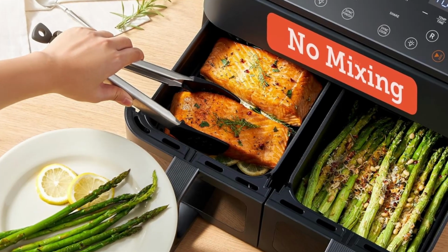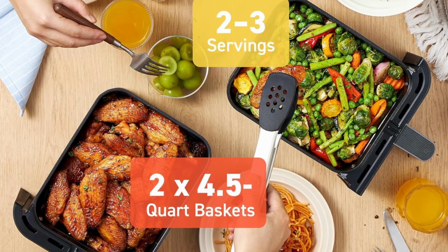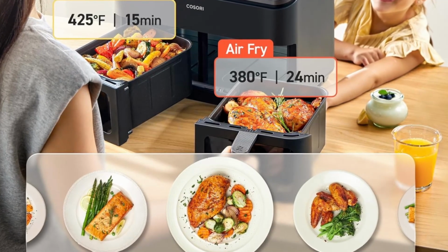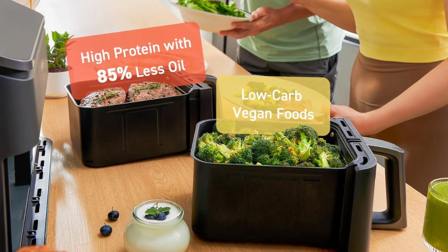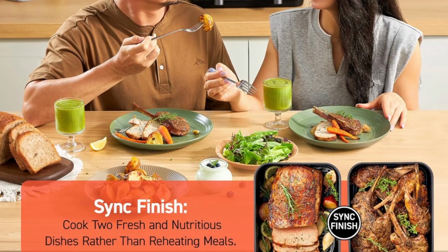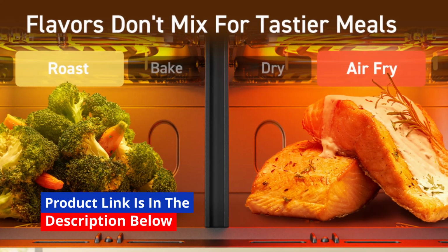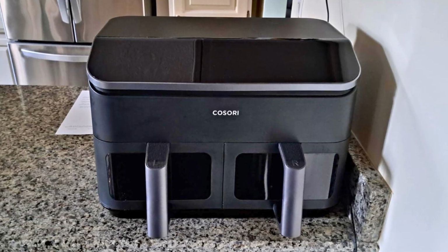10 cooking functions. From air frying and roasting to broiling and baking, plus preheat and shake options, it handles everything with ease. Healthy and crispy results. Uses up to 85% less oil than traditional frying, delivering crispy exteriors and juicy interiors at up to 450 degrees Fahrenheit. Effortless cleanup. Dishwasher-safe baskets and detachable plates make post-cooking cleanup a breeze. Recipe inspiration galore. Comes with 130+ recipes, 30 in a cookbook, 100 online, tailored for families, kids, and fitness enthusiasts.